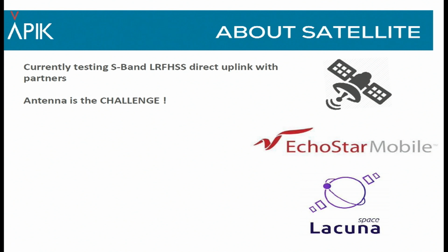About satellites, we're currently doing a test with those two companies, EchoStar Mobile, which has a geostationary satellite covering Europe and US, so we're testing only the European one for the moment, and Lacuna, which has also an S-band satellite, which is polar orbit and available a few hours per day. So those two are actually very complementary for us, because EchoStar has continuous coverage, but it doesn't cover everywhere. If you're in a canyon or if you don't actually see the geostationary satellite, you'll never get anything through. My feedback on this is getting LR-FHSS working, the protocol, all that is easy. The hard part is integrating a good enough antenna on your device. Antenna integration is going to be the challenge for satellite connectivity.